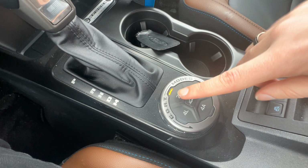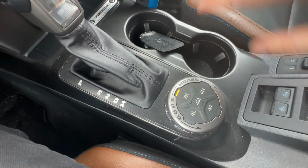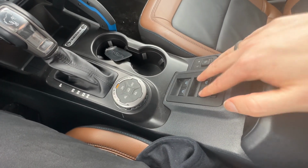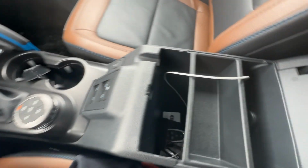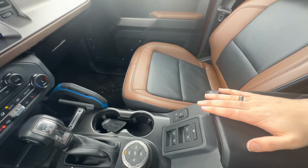But if I'm in normal mode and I want to be in 4 high mode, well, then I can click that button and it will work the same way. And it's nice. And then all the door controls for the windows are here, and so are the mirror controls. They're also right here. A little bit of storage here too. It's deep, as you can see. It kind of goes deep in there, and it's nice and compact too.